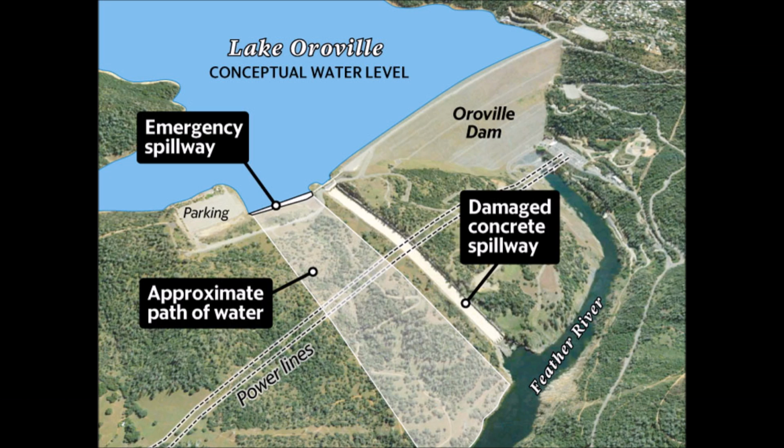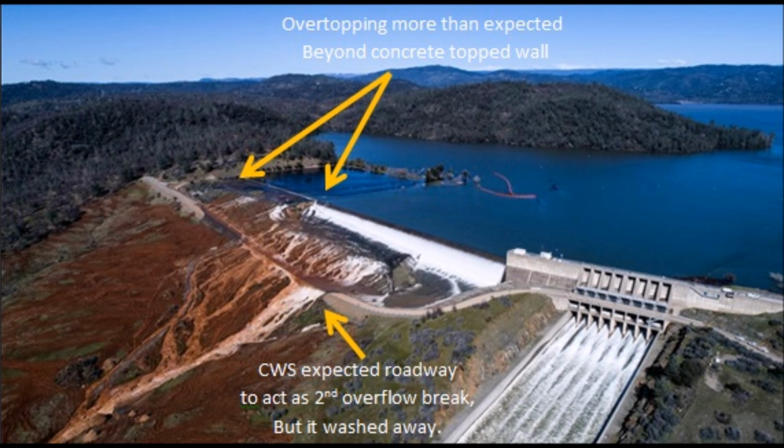All the conceptual drawings here of the emergency spillway don't take into consideration the parking lot overflowing. It only shows the emergency spillway and the approximate path of water. It is overflowing through that parking lot, and that is not structurally sound. That has not been shored up or reinforced. That is an unexpected flood through that area.